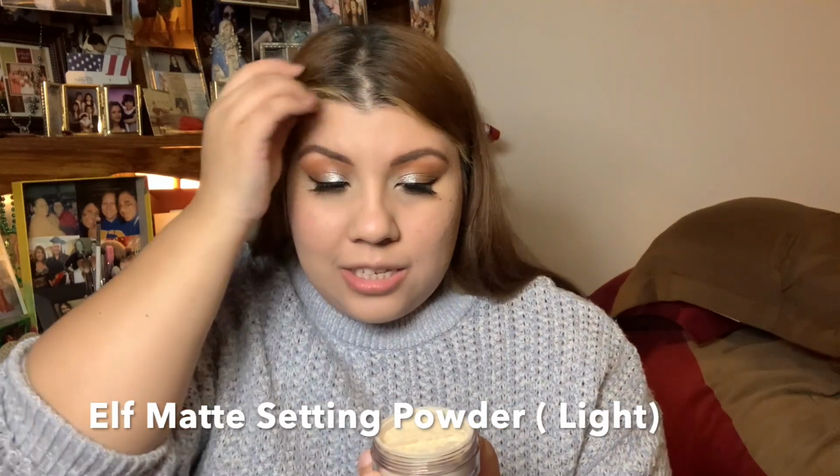Powder, I'm going to be trying, this is more newer. I don't know how new, maybe like 6 months new, but I'm trying this e.l.f. matte setting powder in the shade Light. I feel like it's a good color. We're just going to tap her on. Ooh, that looks good. No cast or anything like that.